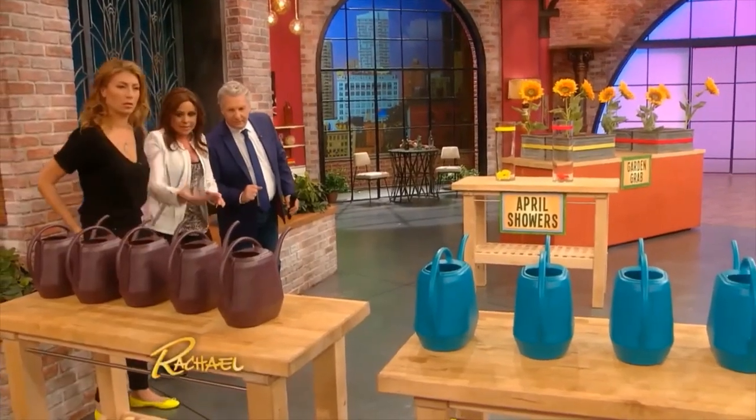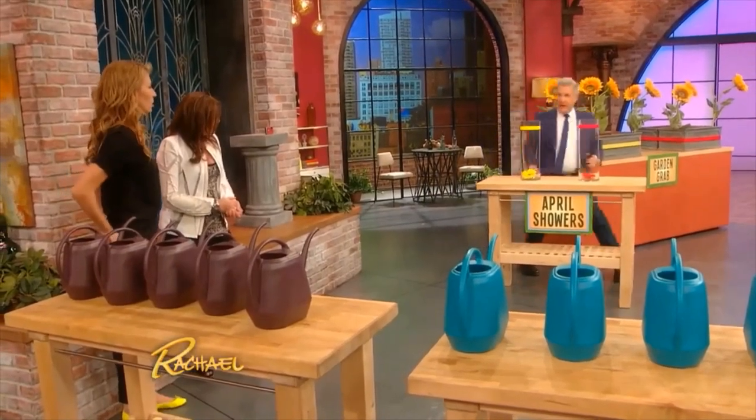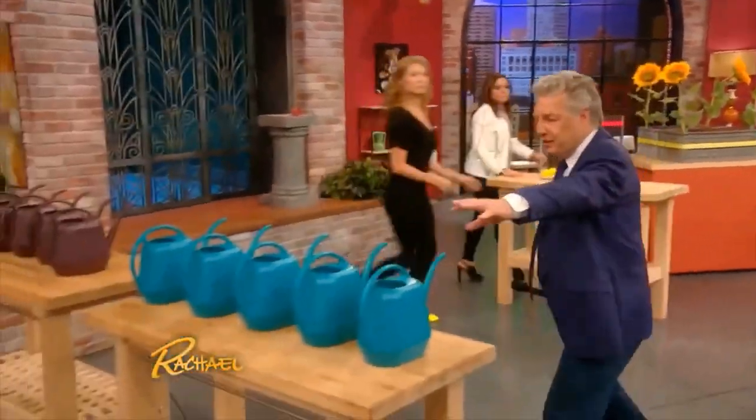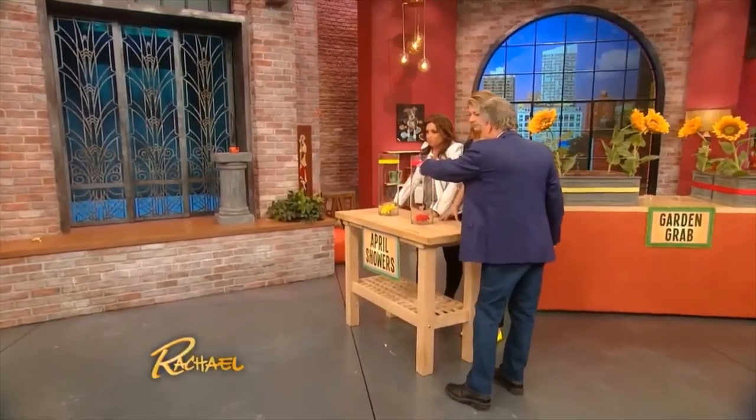So here's what we're going to do. April Showers is first. So, Rachel, which color do you want? This one. All right. So when I say go, you'll start behind this flower, and Genevieve, behind this flower. When I say go, you run around, and you grab these containers, and you have to fill this so that the water touches the line. The first person who does that can then move over to the second one.